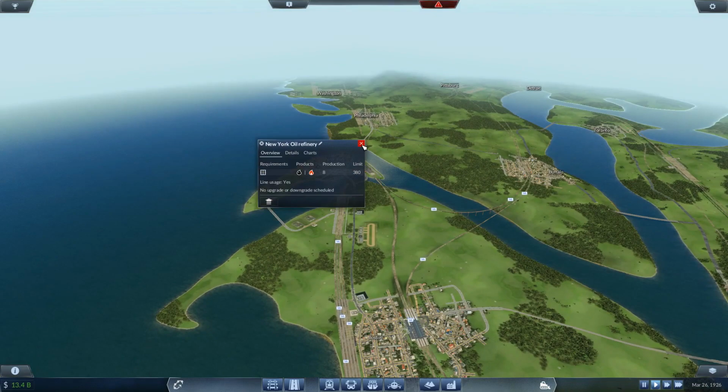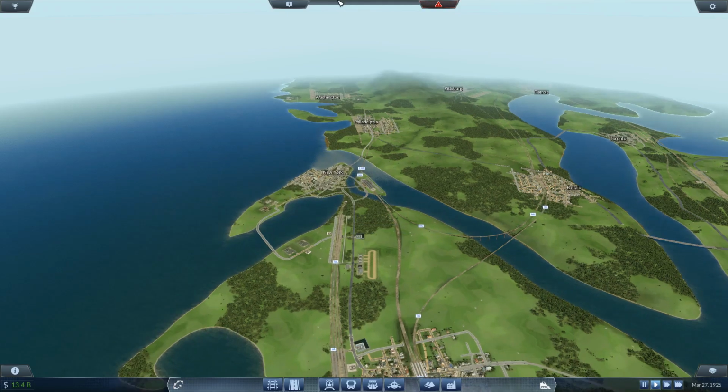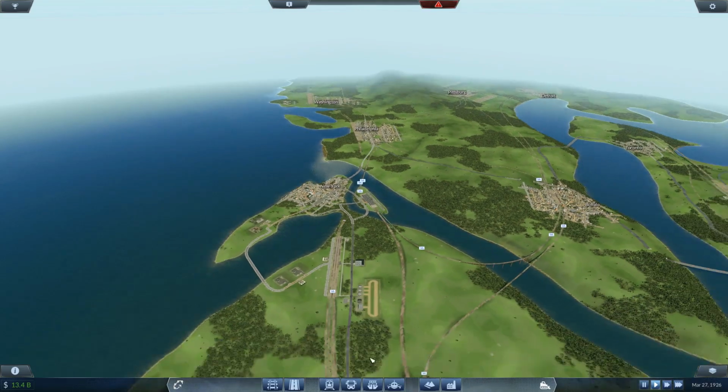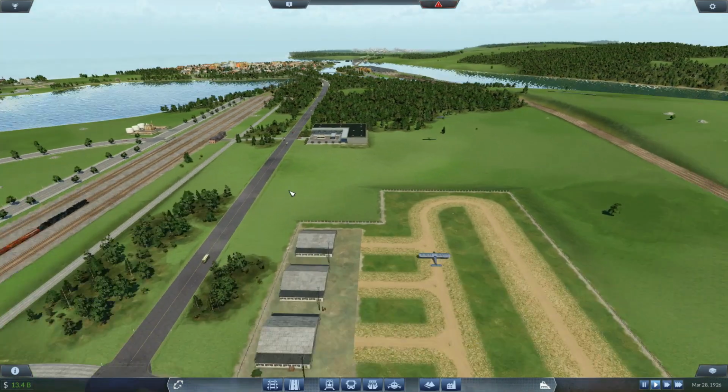Production in this needs to come up. I would say details. Potential product 4,304. So, a lot of potential there. Find the airport. No one is using Conair as of yet.